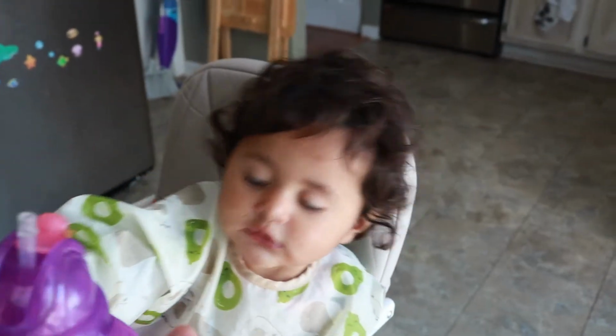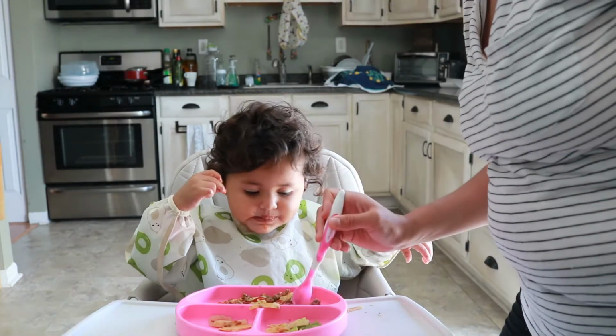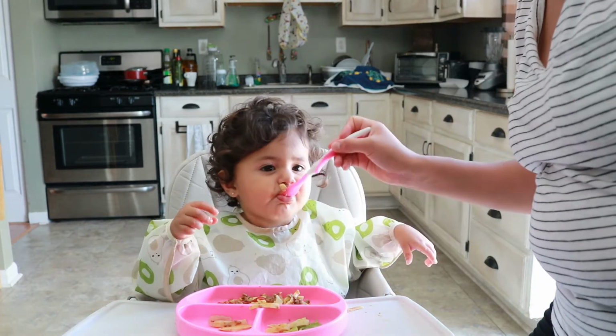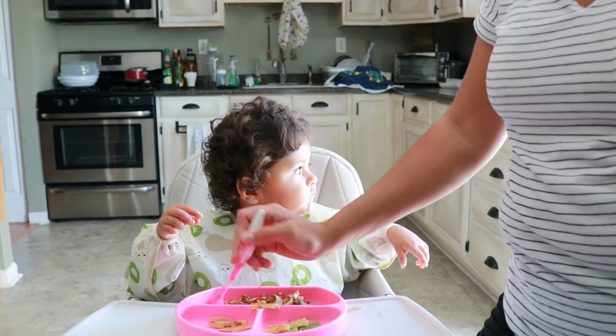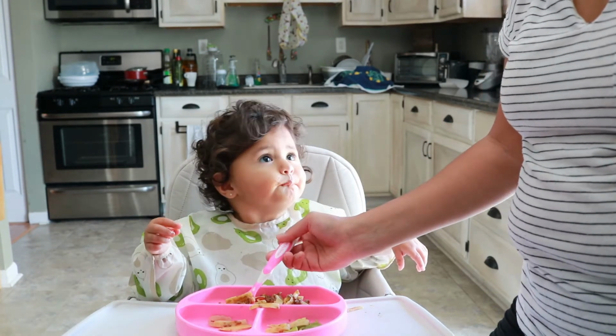So I don't even stress a lot anymore whether she eats or not. I kind of just let her eat, and if she doesn't want to, I don't force her. There you go, guys. I added some ketchup and now she's eating. Yummy, Max.